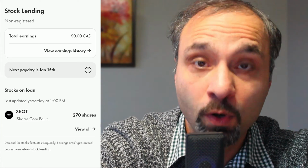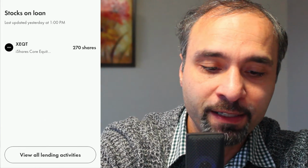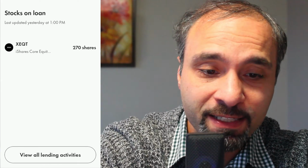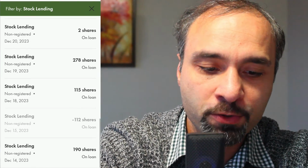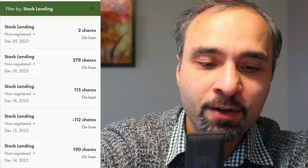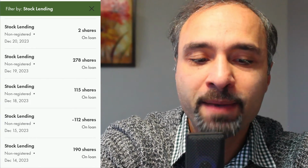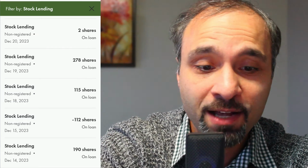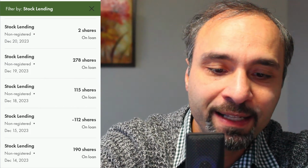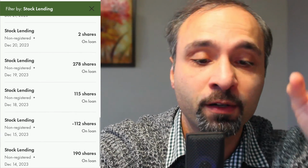If I click into view all, and then click into view all lending activities, you do see how it changes. I'm going to go to the bottom of this page, scroll all the way down. You see how this fluctuated over time. Initially, back on December 14, I had 190 shares of LIW lent out. Then almost the next day, 112 of them were returned back. So they were no longer lent out. As a result, I'm now getting interest on a smaller number of shares. Then December 18, 115 more shares were lent out.